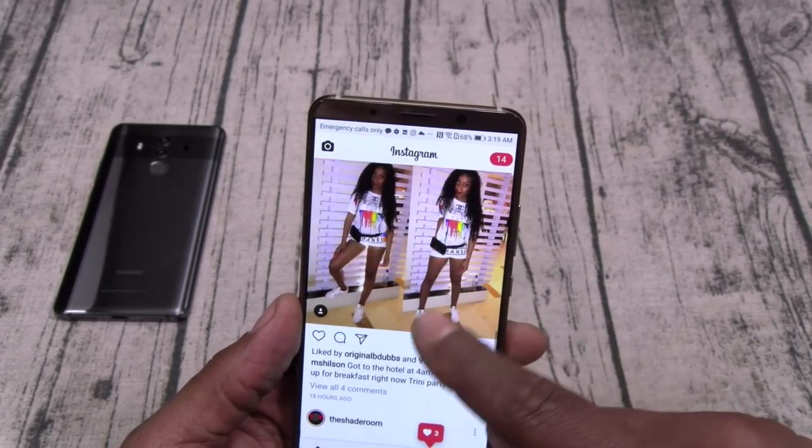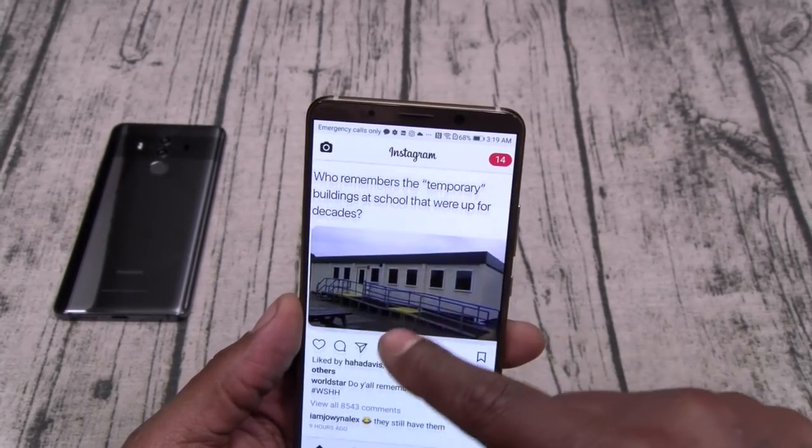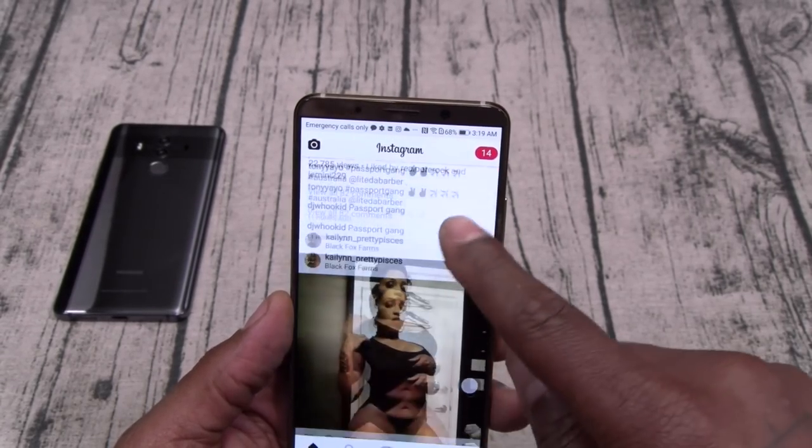Let's find some buns. It's hard. I can't believe I'm this many scrolls with no buns this time of the night. It is what it is. All right, well, okay, here we go.